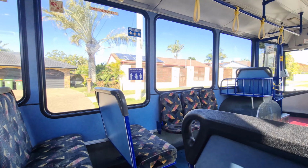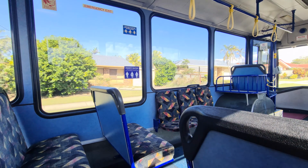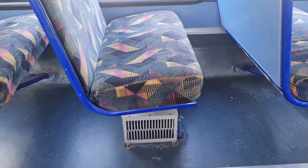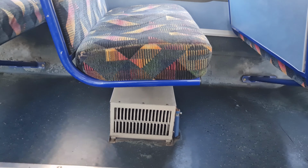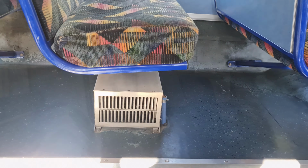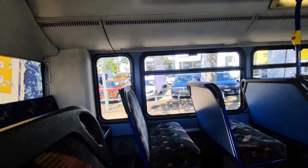Speaking of odd, the interior of this bus is very blue. Was the depot manager an Eiffel 65 fan? Colour choice aside, you'll find these odd boxes under the seats which remind me of in-flight entertainment power supplies on long-haul aircraft. Are they for cooling? Let me know if you know what they actually are for down below. So before we talk specs, let's have a listen to what this mean machine sounds like.